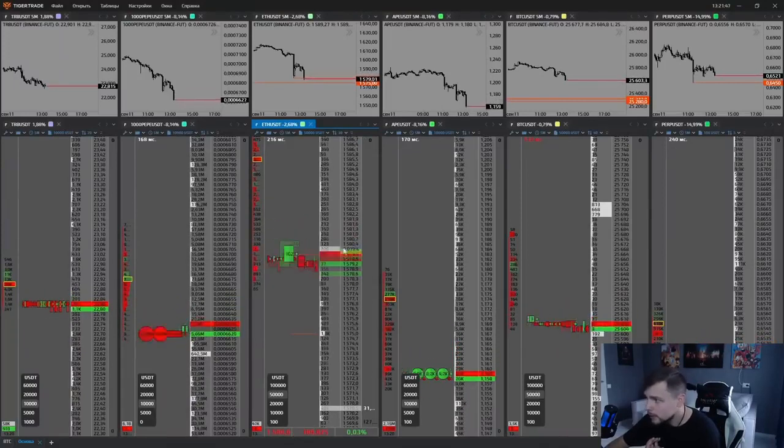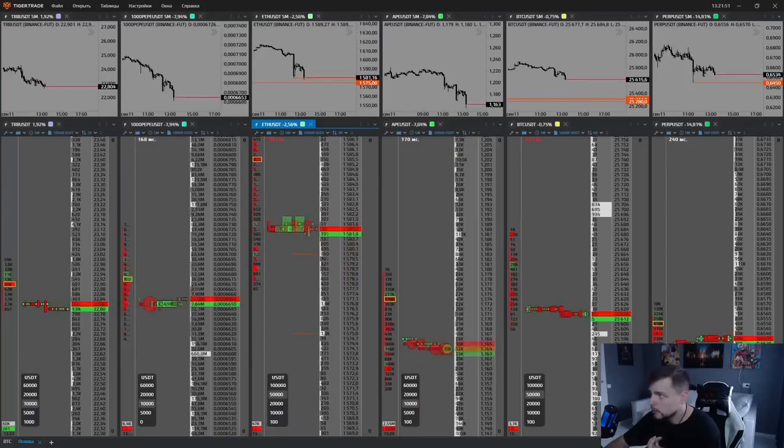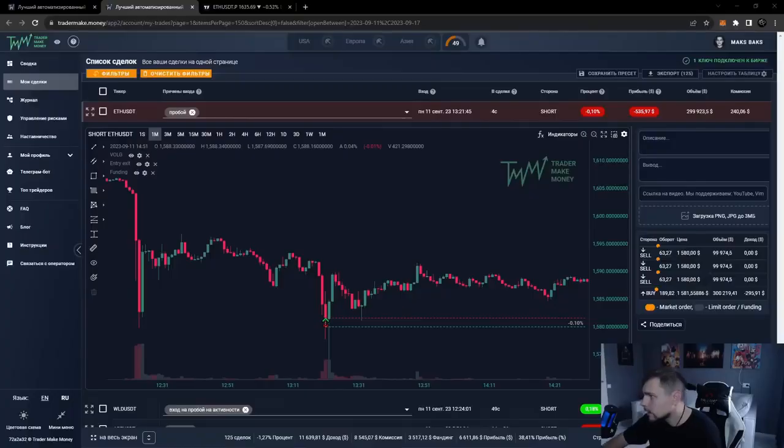I'm getting into a position, I try to get out, for some reason I can't get out. Finally, I managed to get out. The ping seems to be small, but for some reason at that moment I was a bit slow. Partly, this is an obvious downside. On this deal, I gave away 0.1% of clean movement, lost $535.